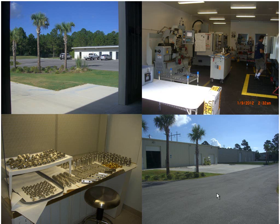We've got a pretty large facility. We've got about 23,000 square feet. About almost half of that's air conditioned and controlled. We've got a lot of outside storage. We've got a lot of inside storage. And it continues to grow. We've got a fairly large machine shop, so we can do a lot of different types of work in-house, as well as a lot of fiberglass and prototyping.